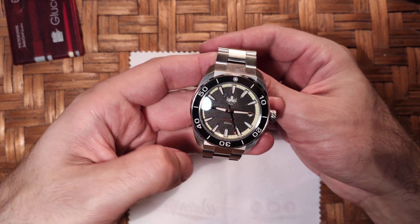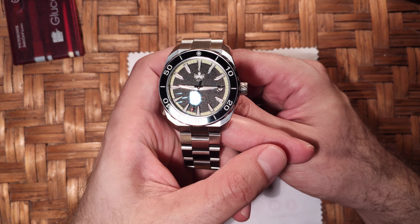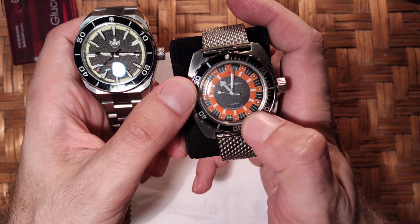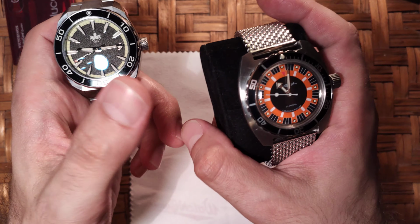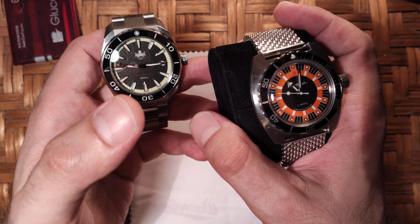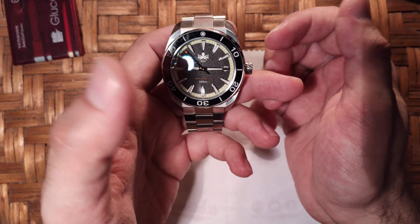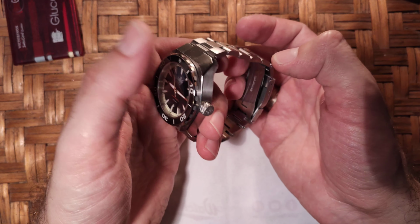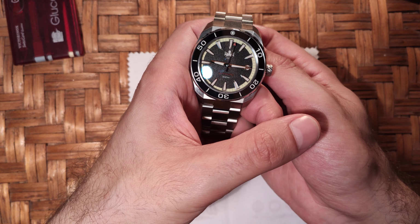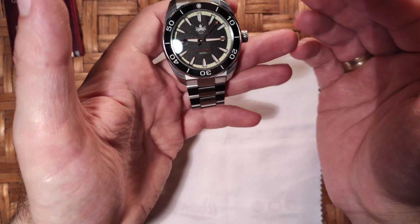So long story short, I was looking for a new diver. I wanted to have something like a more regular diver because the only other one that I had was the Amphibia. It's a cool watch, but not really a classic diver. So I wanted to have something more, well, regular, basically. I wanted to get a Seiko Turtle, but the Turtle is pretty expensive in Europe. I looked into a few other watches, and in the end, I saw this thing.